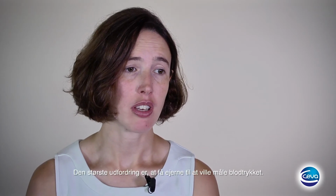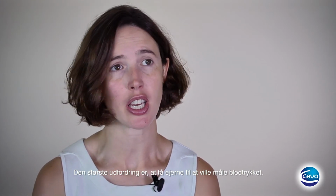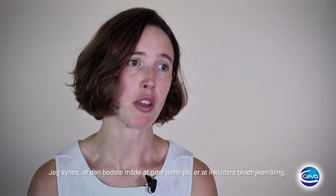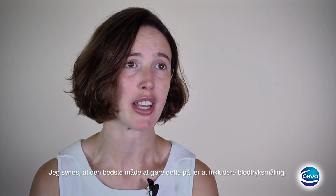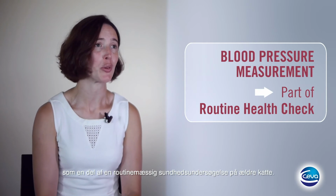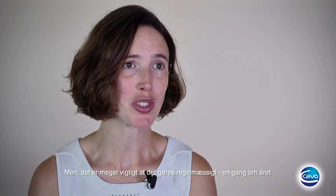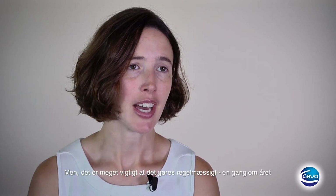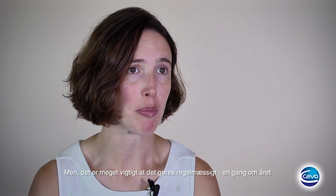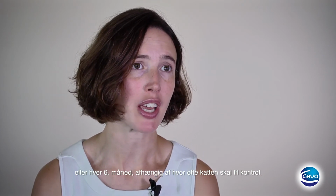So the main difficulty that I face when we're seeing cats is really encouraging owners to want to measure blood pressure. I find that one of the best ways to do this is to incorporate actually measuring blood pressure being part of the routine health check that we do in older cats. But it's very important that just because we measure blood pressure once, that we don't stop at that point. And actually this is something which we would do on an annual basis or maybe a 6-monthly basis, depending on how often that cat is requiring follow-up examinations.